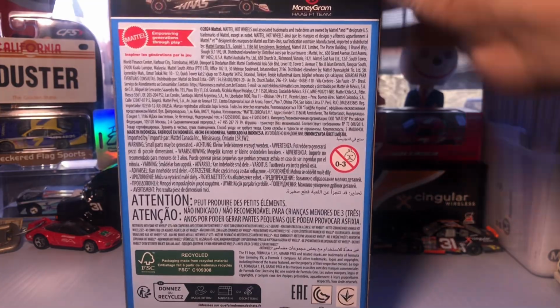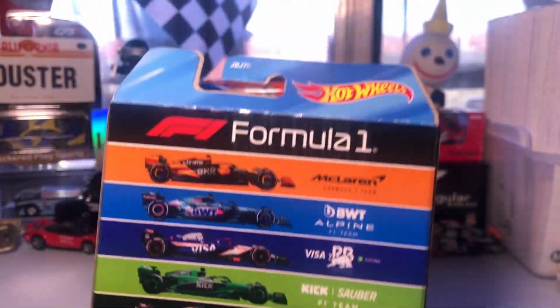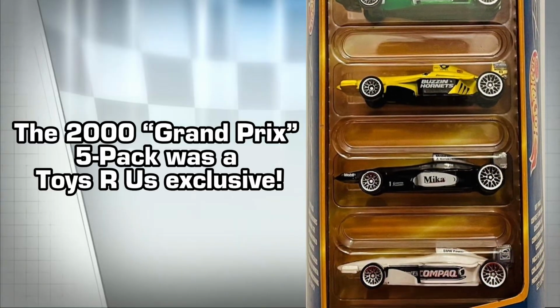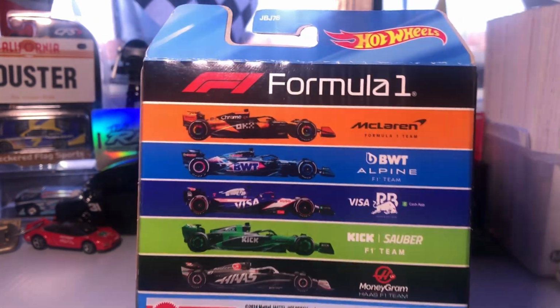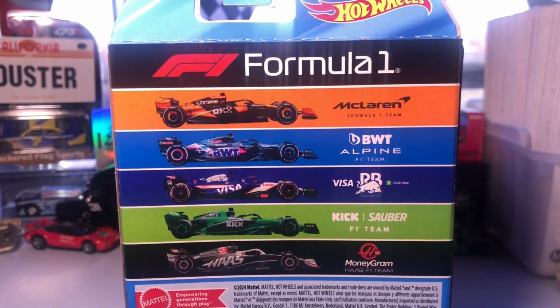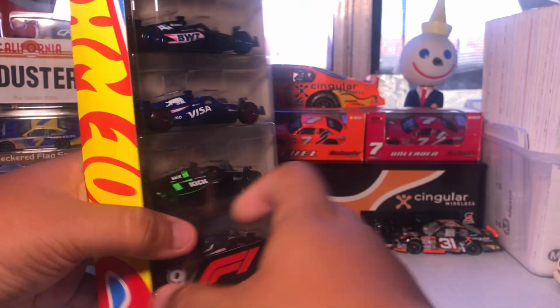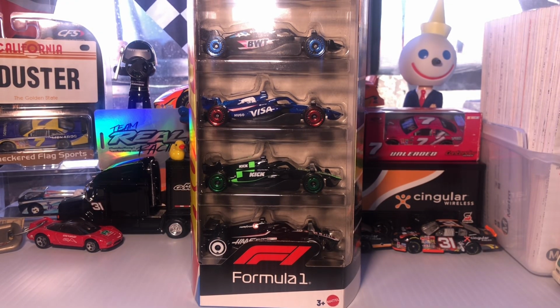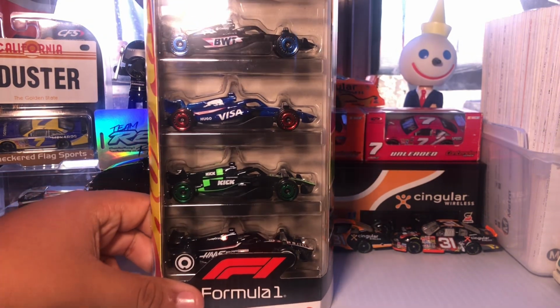I mean, it's pretty cool that we get another F1 5-pack over 20 years after they actually used to have an F1 5-pack, back when Hot Wheels had the F1 license back in 1999, I believe, or 2000. They really have a huge motorsports history, partnering with NASCAR and IndyCar and F1, of course, and even smaller series like NHRA and such. I think it's pretty cool that Hot Wheels is dipping back into motorsport stuff. But I wish they could do another IndyCar set or a NASCAR set. That would be pretty cool.